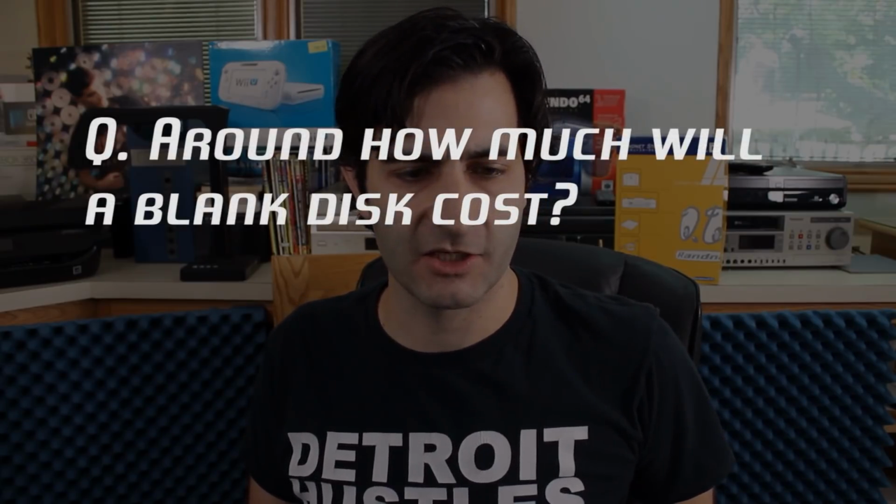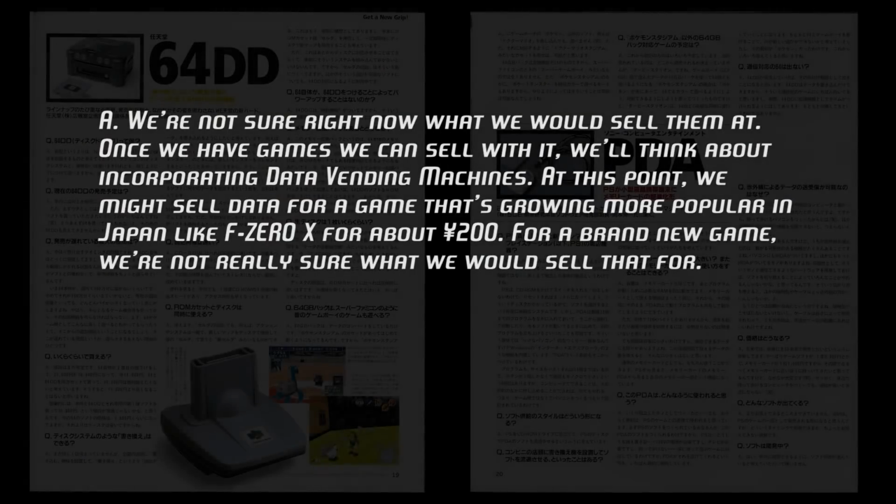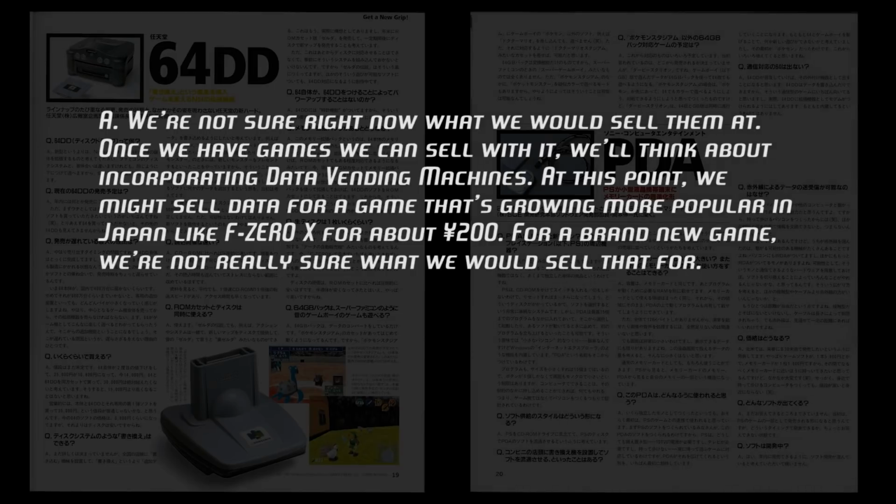There was another titillating little detail in here regarding what could have been. How much will a blank disc cost? A blank disc? We're not sure right now what we would sell them at. Once we have games we can sell with it, we'll think about incorporating data vending machines. At this point, we might sell data for a game that's growing more popular in Japan, like F-Zero X, for about 200 yen. For a brand new game, we're not really sure what we'd sell that for.